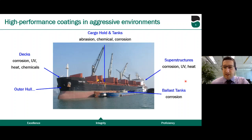So, there are many different types of paints. Sometimes people believe that there are only one or two types of paint for ships, but each ship structure is coated with a different paint, or with different layers of paints, as I will show you later. For instance, here we can see cargo holds on a bulk carrier. Cargo holds will have a special paint which can resist abrasion, impact, and to some extent also corrosion. But on tankers, you will need to have a totally different paint. In cargo oil tanks, you will have paint which will resist chemical attack as well as corrosion. Superstructures on a ship will have to resist corrosion, of course, as well as ultraviolet and heat. Ballast tanks, of course, in a humid or wet environment, need to resist corrosion, and on decks, depending on the type of ship, they need to resist chemical attacks, but certainly corrosion, UV light, and heat. So these have to be very high-performance coatings to perform in aggressive environments.